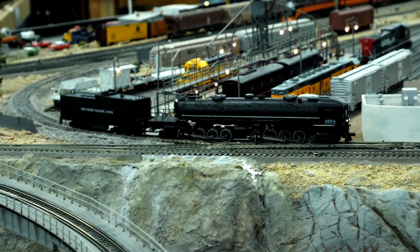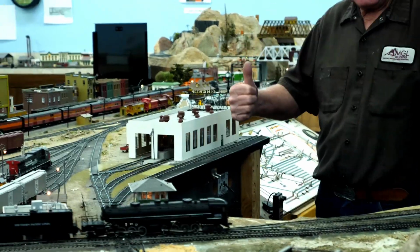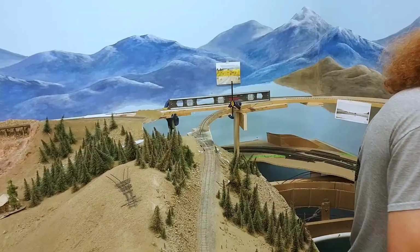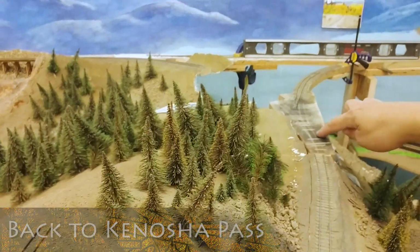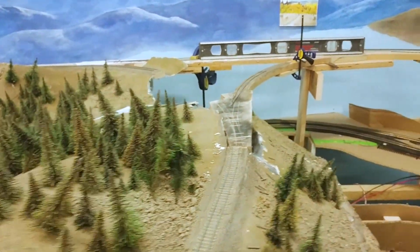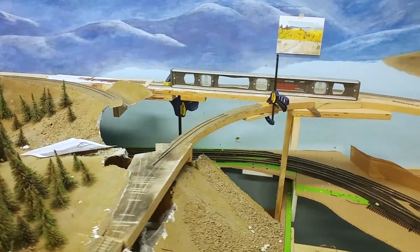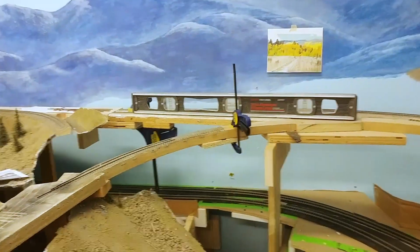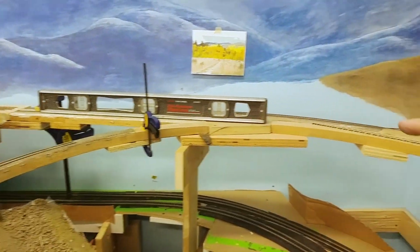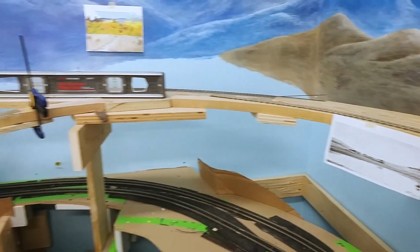If I was a drinking man, somebody would owe me a beer. Yeah, I think I owe you a beer or something. Wow. So our grade here for this part pretty much matches this exactly as far as we can tell. So that was a pretty good guess a year ago when I initially started this. Very nice. And this is level up here at Kenosha Pass, so that way trains you park up there won't roll away. Yay.